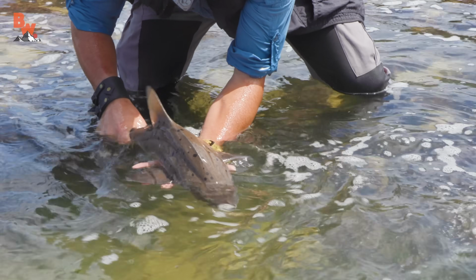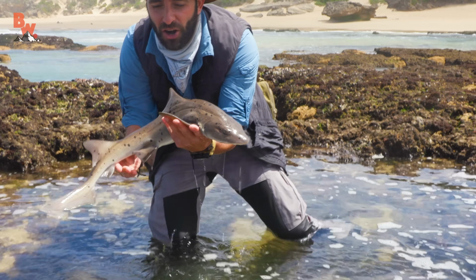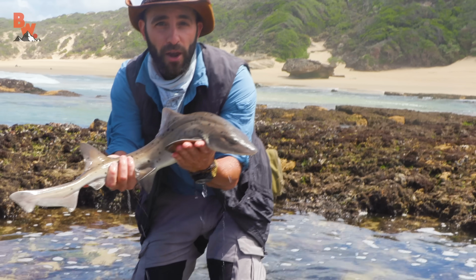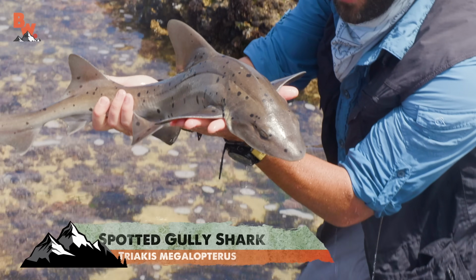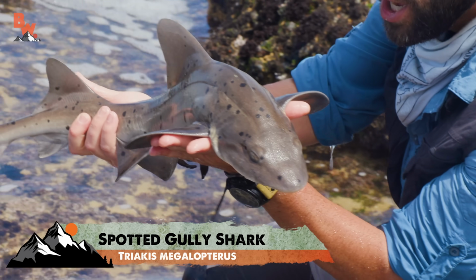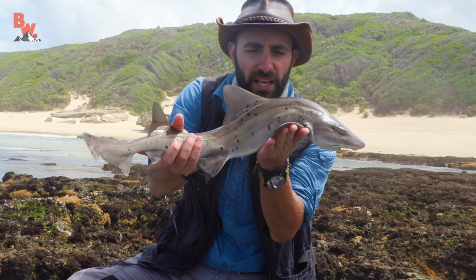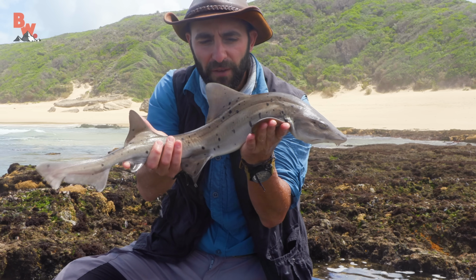Hey, buddy, look at that. Whoa. That is the first shark we have ever caught or featured on the Brave Wilderness channel. What a beautiful fish. Now, the way that I can tell that this is a spotted gully shark, see all those black spots? Pretty obvious, right?